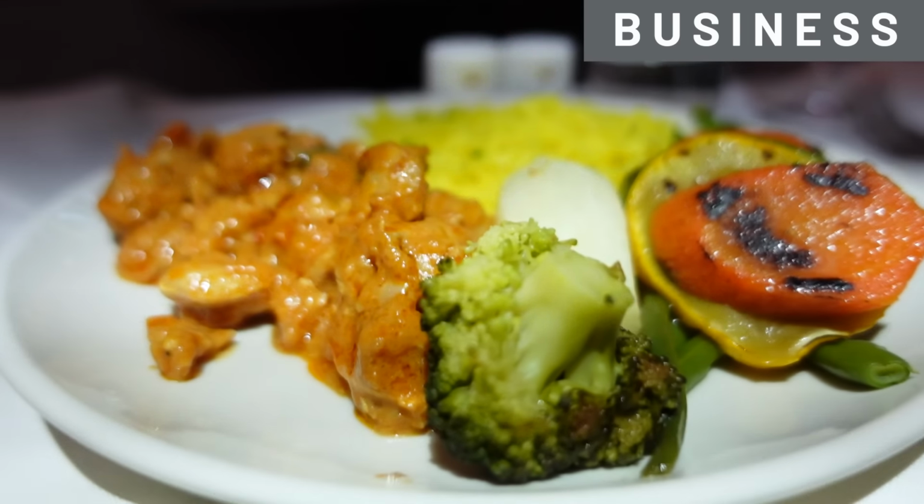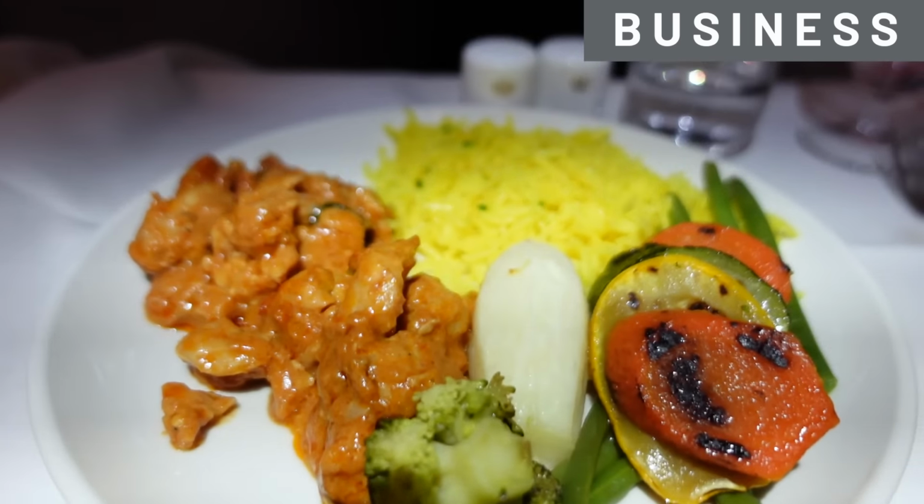Here is my verdict on the main meal. I'm going to give it another 7 out of 10. You know, the chicken is tasty. The sauce is lacking a little bit for korma, and the rice is also quite plain.